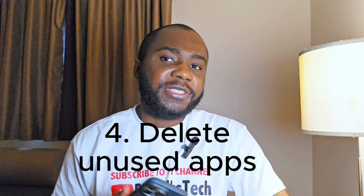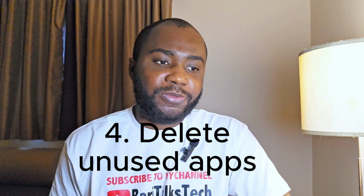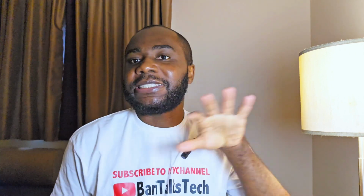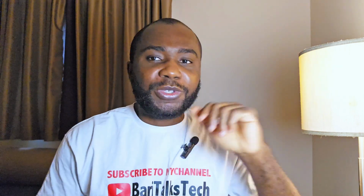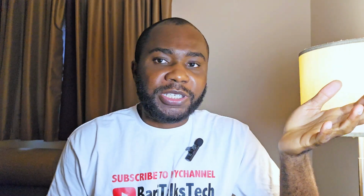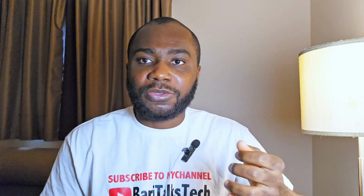Tip number 4 will be to delete unused apps. We all have one app that's been sitting at the bottom corner of our phones just collecting storage. We don't use this app, so why not take it away and keep the storage of your phone open? The cache is running resources on your phone, slowing the phone down, bogging it down. Take it away. Delete it. You don't use it anyway, so why keep it on your phone?